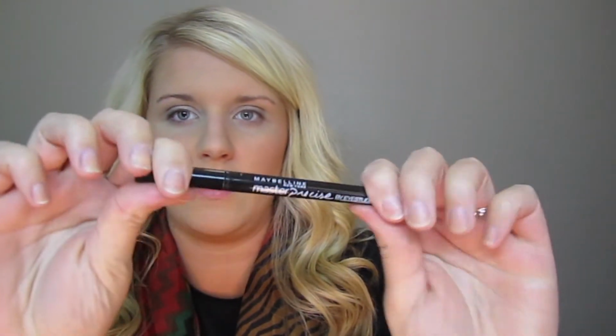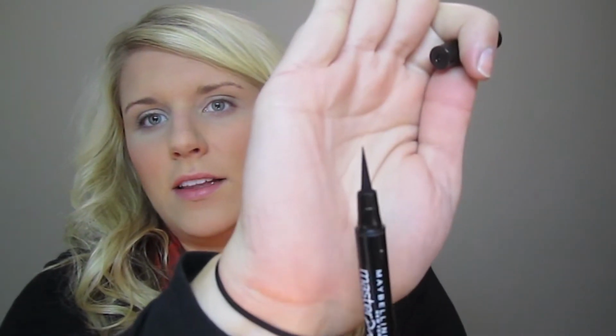I've been using the Maybelline Master Precise Eye Studio. Comes in just a thing like this. Pull it off, and it's a little felt tip marker. Alright, the key with this, use a table. I can't even tell you how many times I try and do this.